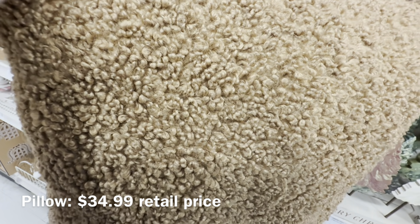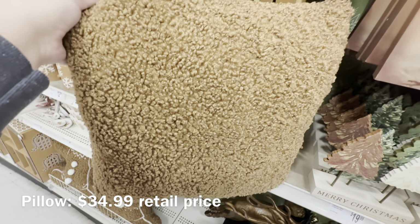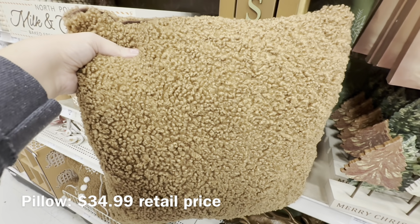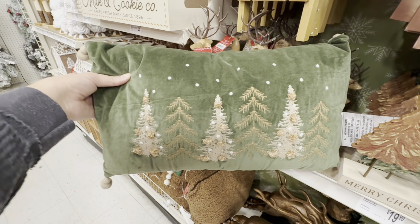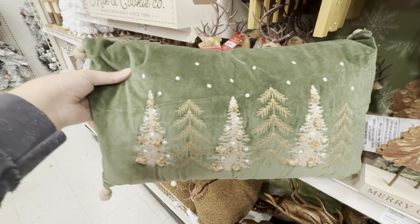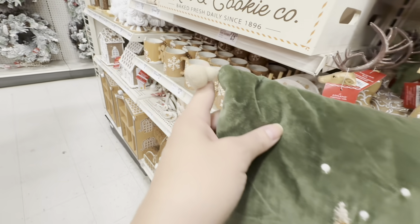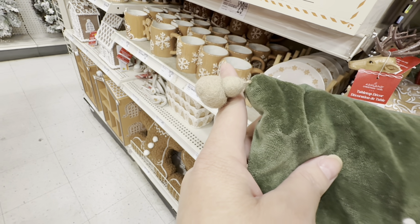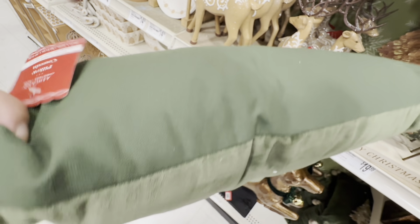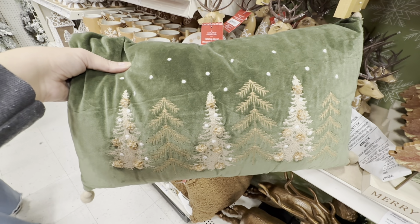I don't see a price tag on it, because they moved the prices off the tags onto the shelves. And if I can find a price, I'll put it up here, but my guess is it's going to be pretty close to the $35 mark like the other pillows. They also have this more lumbar shaped pillow here. This is going to be $39.99 with the crushed velvet and the embroidered Christmas trees. They are really pretty. They do have little felt snowmen on the four corners as tassels on this pillow. And it's just solid green, a cotton fabric on the back. It does not have a removable cover.